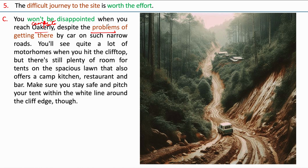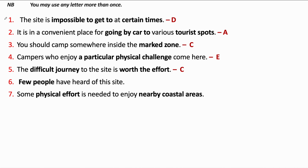Section C says that there are problems getting to Oakerley or the campsite. So these problems refer to a difficult journey. "You won't be disappointed" means it is worth the effort. The answer to the fifth question is C.